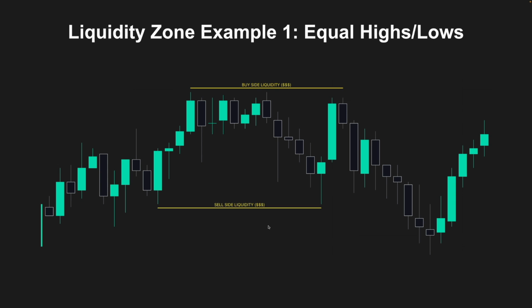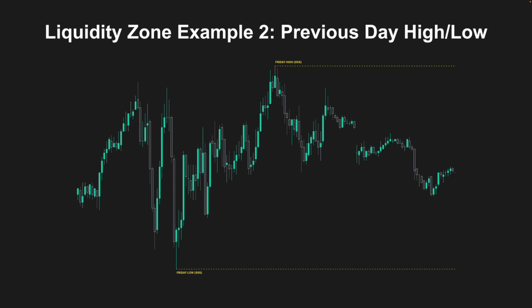Now, not only does liquidity rest at equal highs and equal lows, which I use in my strategy, I also use previous day highs and lows. All right, so if you're on, say, I think this is the 15-minute chart, I have Friday's high and Friday's low marked out. So when I'm coming into trading on Monday, or whatever the previous day was from your trading day, so if it's Tuesday, you'll mark out Monday's highs and lows. Whatever the highs and lows of the previous day were, typically there's a bunch of orders or liquidity resting above the previous day's high and the previous day's low.